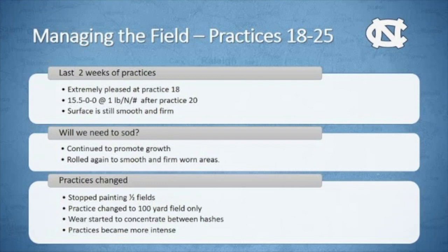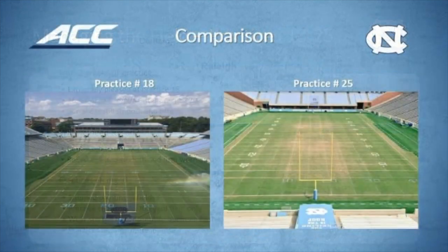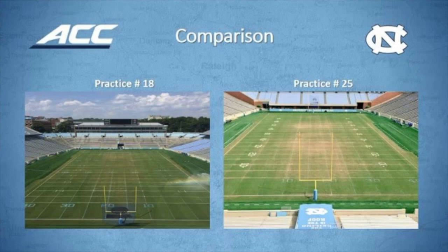Then practice changed. They asked us to stop painting the 2 sideways fields. They only wanted the 100-yard field. So the wear started to concentrate more towards the middle of the field, in between the hashes. And 2 weeks before the first game, it got a little more intense. We did some scrimmages. We really got after it, got aggressive. So from practice 18 to practice 25, we went downhill pretty quick. It was all it could take. At this point, we know we're going to have to resod. But we planned on this, so nothing completely shocked us with that.